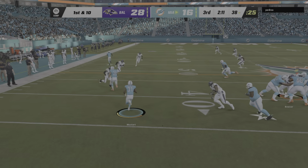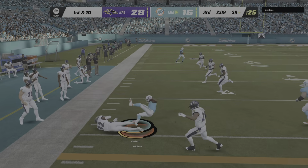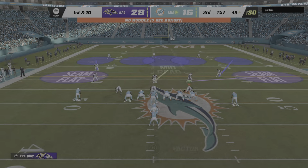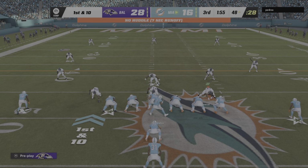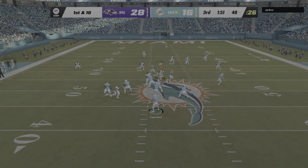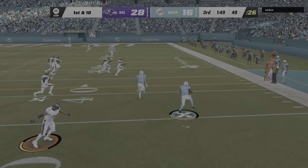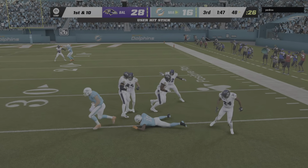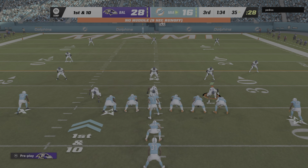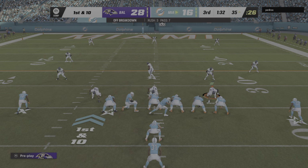On the ground, it's Mostert to start the drive. And some good acceleration there as he's across midfield to the 48-yard line. Now a play fake. Here's Tagovailoa. They complete it to Hill. And they're going to get this down near the 35-yard line. Back-to-back good plays have them on the move on first down.